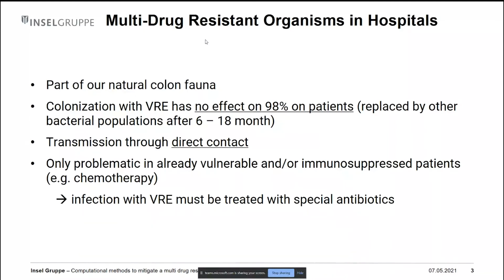We have this in our colon. And this just lives there. And as long as it stays there, it doesn't do anything to you. And also, if you get VRE, the colonization mostly has no effect on you, because about 98% of the patients have no issues at all with this. It just lives in your body, and at some point, within 6 to 18 months, it is replaced by other bacterial populations. And it is transmitted through direct contact, meaning something like a handshake, and then you touch your face or your eye or something. This can actually transmit it.